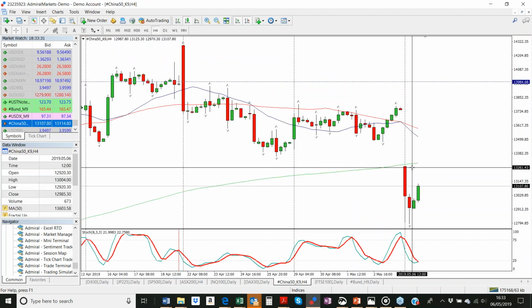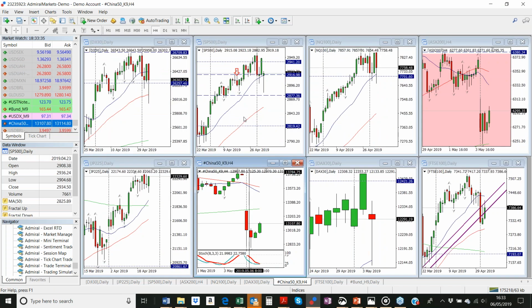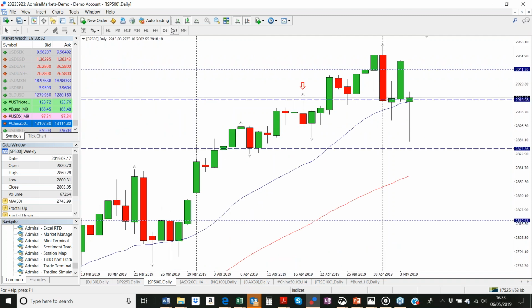So that's what we've just seen on the Chinese market. Then we look at how that has also played out on the American markets. This is the weekly chart of the S&P 500. Last week we pushed to new all-time highs, but then we had the move, the gap down here.